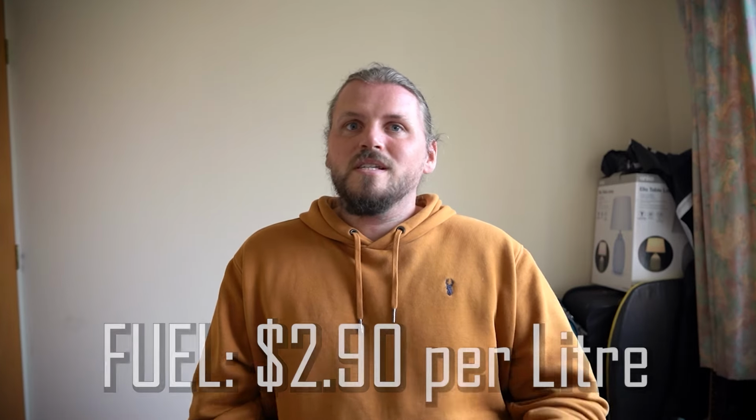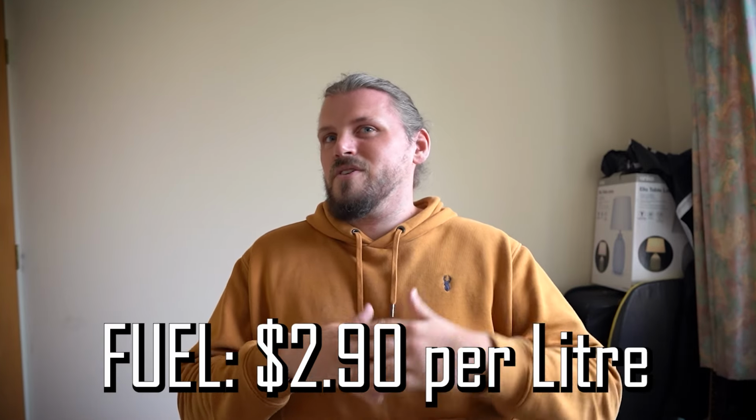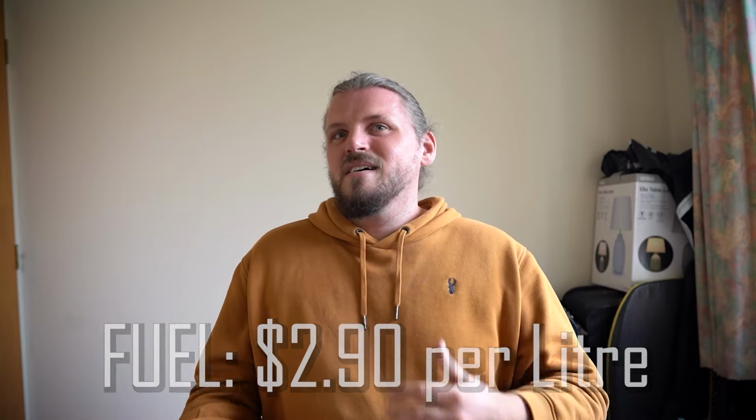Fuel costs are another huge cost to consider here, with a large amount of kilometres travelled. Fuel prices are constantly changing, but I'm going to use an average cost of $2.90 per litre. And again, your choice of car makes a huge difference to fuel efficiency. Camper vans are less fuel efficient than a hatchback.